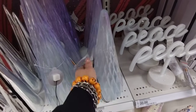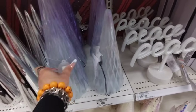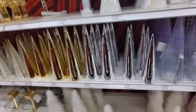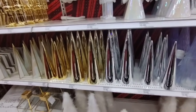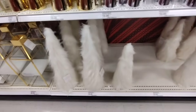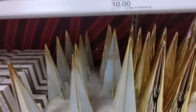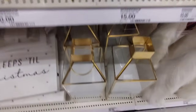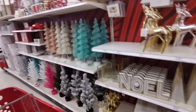Ooh, a Wonder Shop. This is nice. Let's see what colors it turns. Just white. And this one's $15. And then you have the smaller gold and silver trees are going to be $10, and the large ones are going to be $15. And the faux fur ones, the large ones are going to be $15. Smaller ones are $10. And these, the larger ones are going to be $15, and then these are $10. And also these really nice lanterns too, you guys. Those are $30 though. That's expensive. That's way too much. No one's paying that.